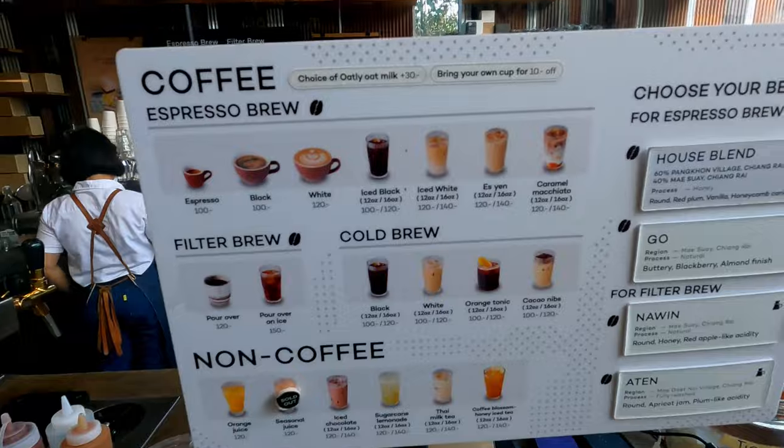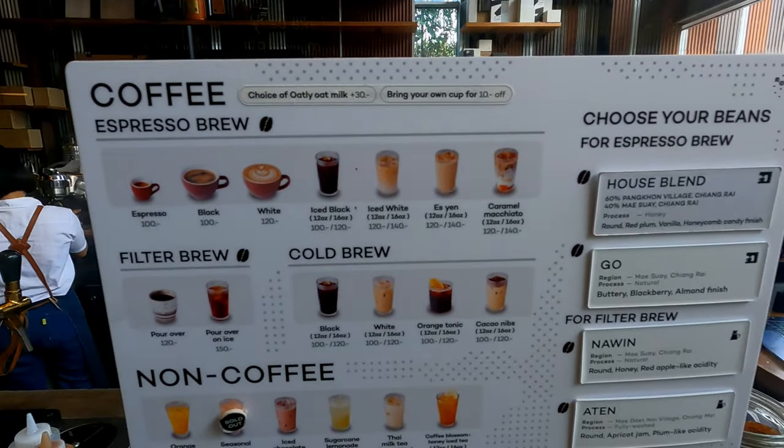I see how it's laid out. They have all the food stuff on this side. You go over there and sit and chill out. Cool, I got a house blend espresso. Let's see how that goes.